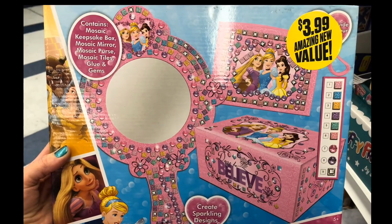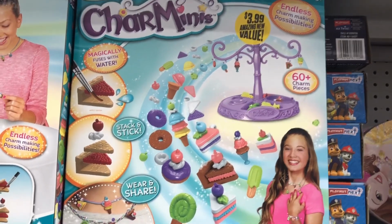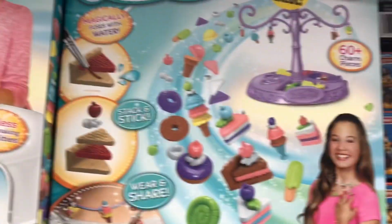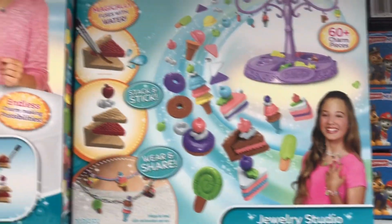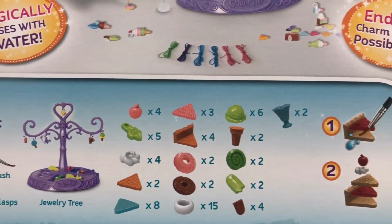Here is a crafting princess box that they can put stickers on. Here are charm minis, they're little charms. They get to paint them and put them together. I thought that that was pretty fun. It even had a little jewelry tree. Look how cute that is though.